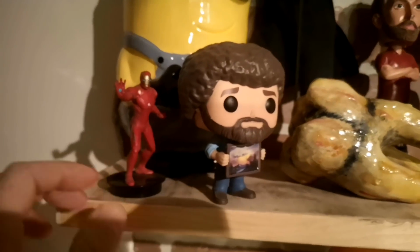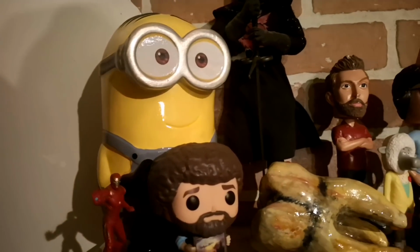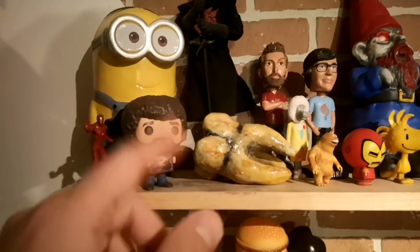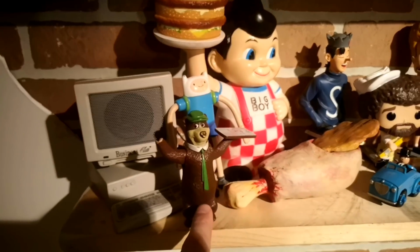But that's Bob Ross. And we got Iron Man here. This was off of a movie theater cup. And then, of course, a Minion. I got that from, I guess, a movie and CD music store that closed down. This was a gift from Dakota. It's a radio in the shape of a computer. Yogi Bear.